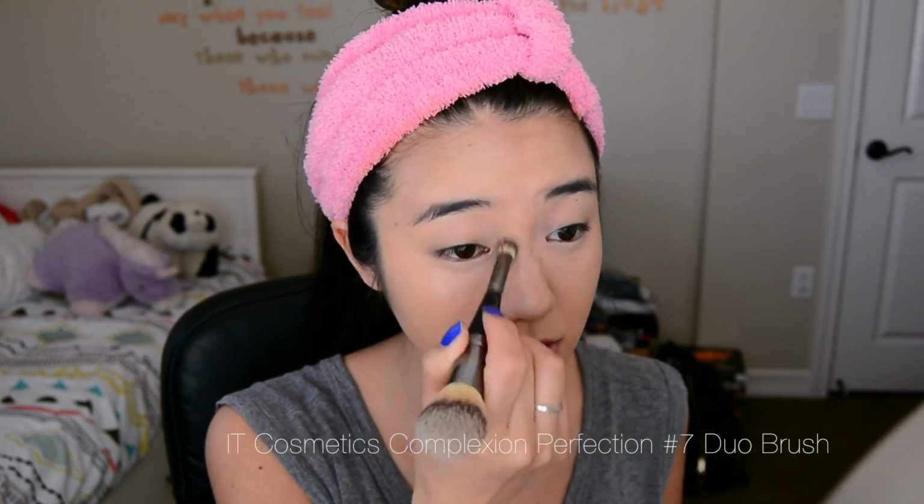So once that is placed, I use this It Cosmetics brush. This is their Heavenly Luxe Complexion Perfection Duo brush, and I use the little concealer one, and I just very, very lightly use that to blend out the edges a little bit. But very lightly, like I use it all the way up here at the other ferrule so that there's not a lot of pressure at all.